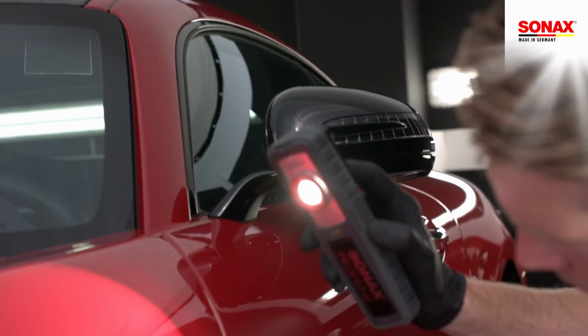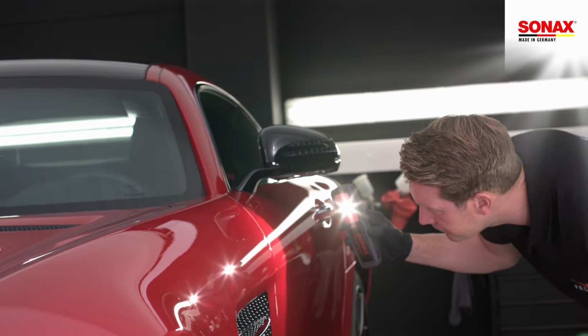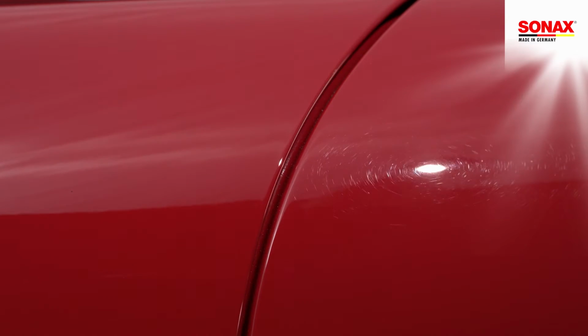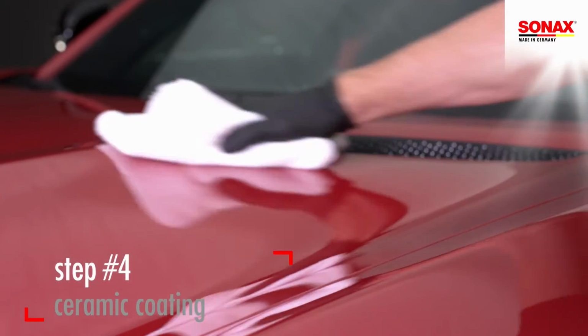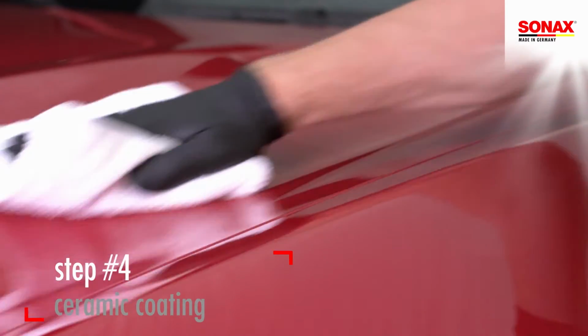The special light helps to carefully control the polishing result, as the paint should only be sealed when it's in perfect condition. To ready the surfaces for actual sealing, the areas are thoroughly wiped with repair.